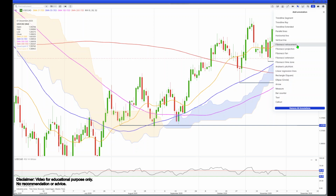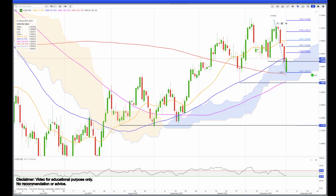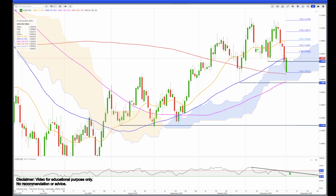What you could also do, you can add a Fibonacci to this one so you can see where there are some interesting levels, some levels to keep an eye on. And here, 61.8 retracement. If we move above that, then I think we'll see the uptrend being resumed. There's still positive sentiment on the RSI, so let's see if it can re-establish the bullish trend. And you can draw trend lines here, so if it moves back above that trend line there, then it could be an early warning for higher levels.